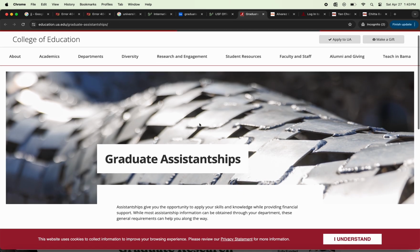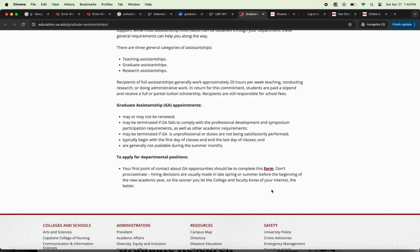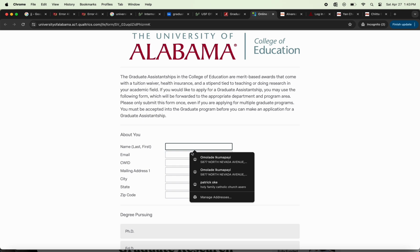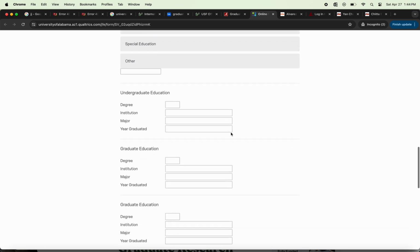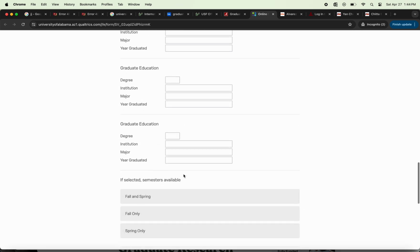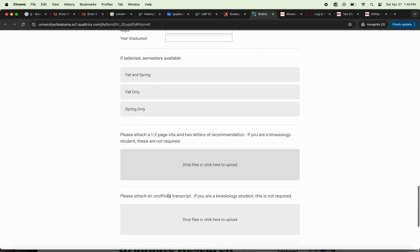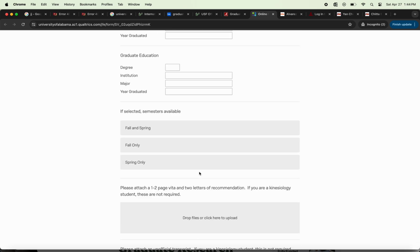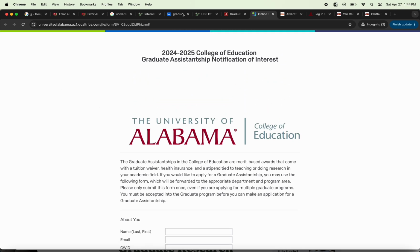Let's look at the University of Alabama. They have teaching, graduate, and research assistantships, and if you want to apply for a departmental position, there is a form you should fill. You can fill this form. That helps a lot. At least they can reach out to you if you qualify. You need to include your CV and 2 letters of recommendation. Yeah, this is good. You don't have to stress yourself too much.